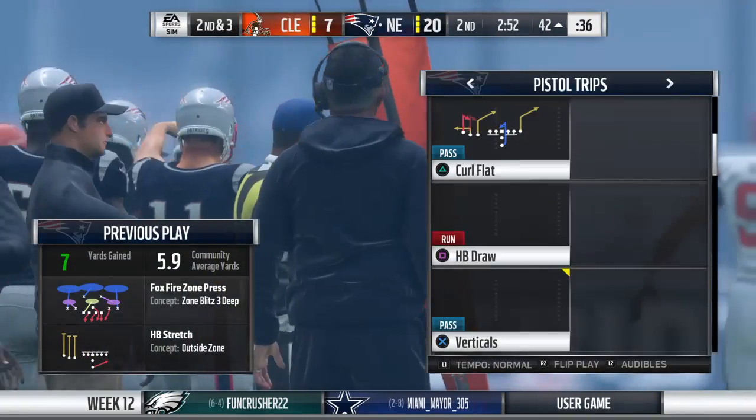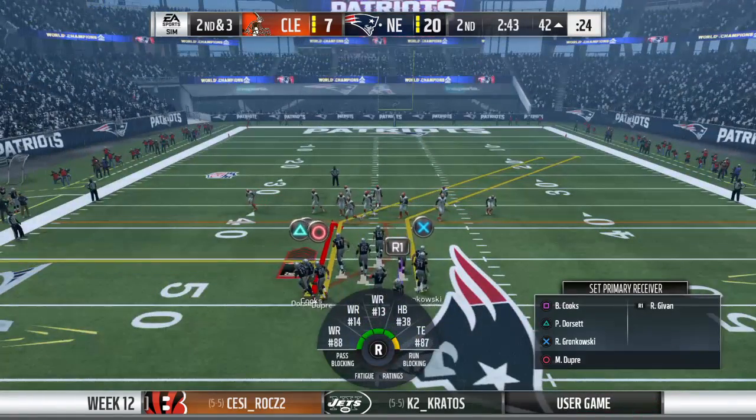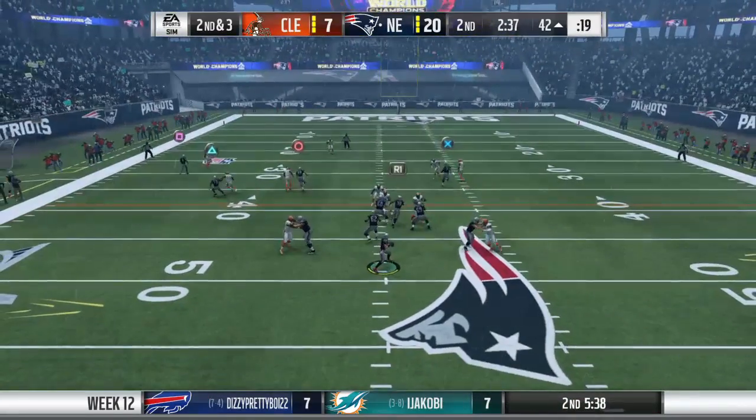A solid run on first down. Gain of 7 leaves him with a 2nd and 3. Well, no matter how they phrase it, staying on schedule, staying ahead of the sticks, whatever you want to call it, 7 yards on first down, that fits the bill.